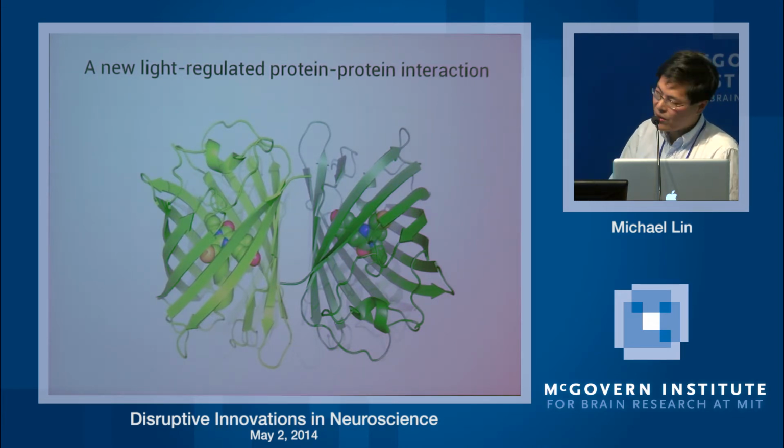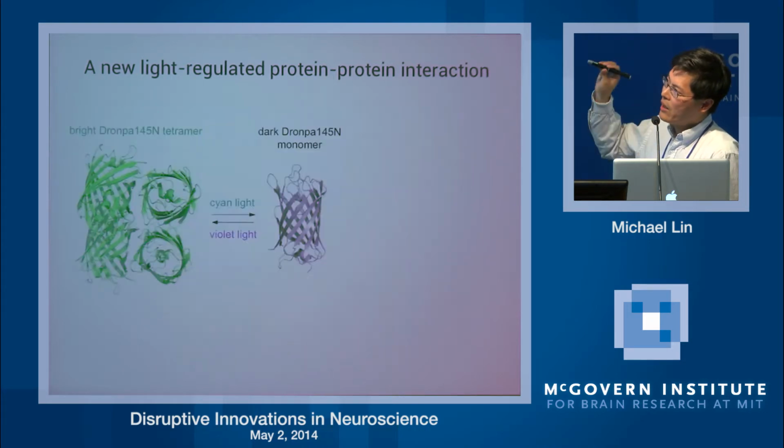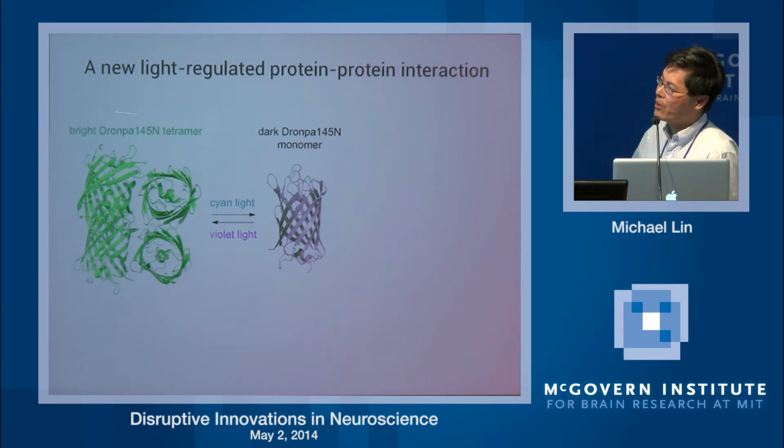fluorescent proteins. So we asked, if you were to make a tetrameric form of Dronpa, which you can make by single point mutation, residue 145 to asparagine, would you have the following situation where the bright form of Dronpa is a tetramer, but when you shine cyan light on it, it monomerizes, and then when you shine violet light on it, it goes back to tetramer.